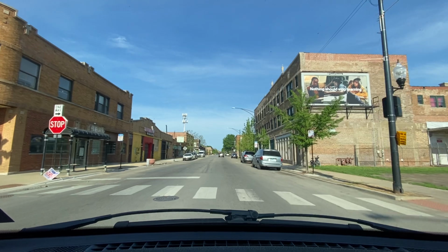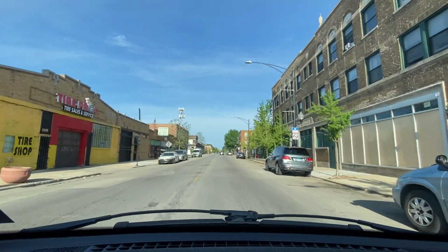I'm gonna turn off the air conditioner because I feel like that is too loud. Once it starts getting hot, I'm gonna roll down the windows.